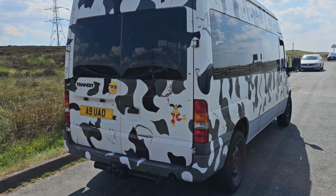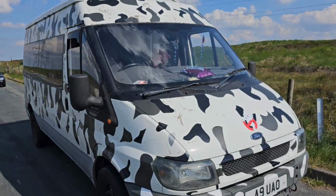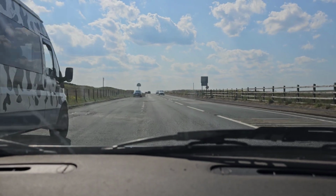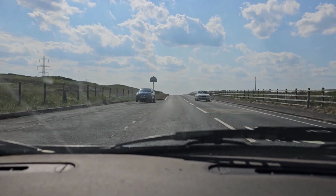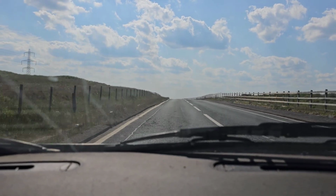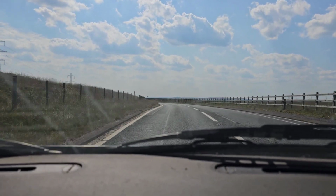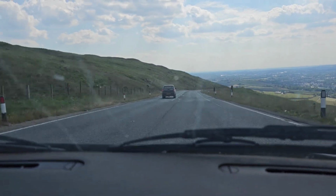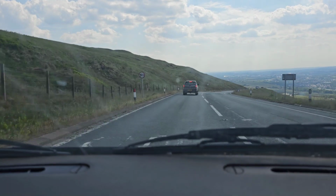Cow van! God, I grew up in Littleton, Manchester. Yay! The car is a car that you should at least drive, and you should probably buy this one before I find a way of buying it for myself.